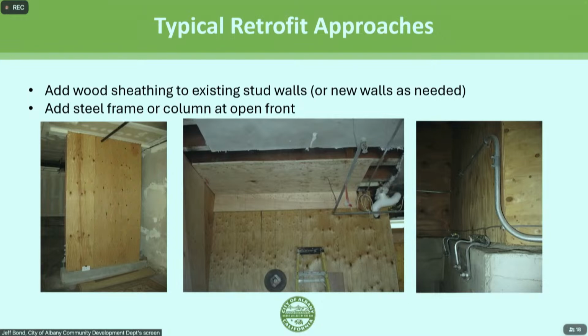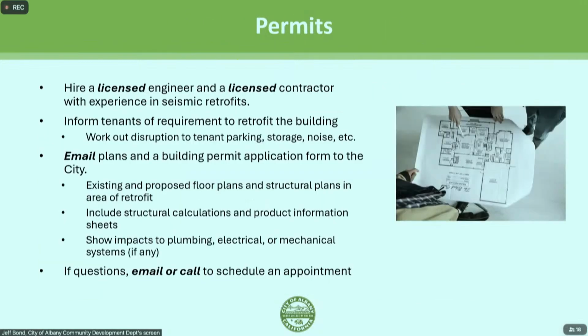So these are the 2 most common. The engineer, again, in just a few minutes can say, okay, you need one or the other, and you should find somebody who's familiar with doing this kind of work, and they can specify the details pretty quickly for you. Go ahead.